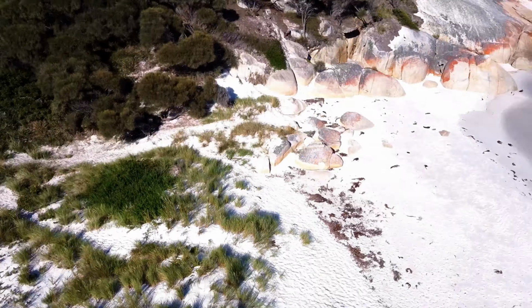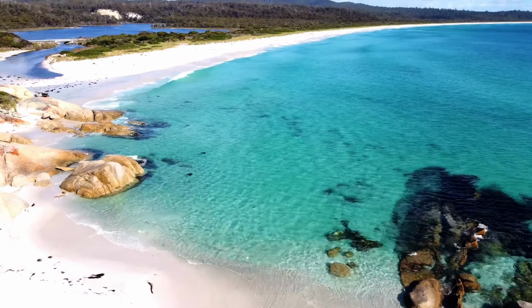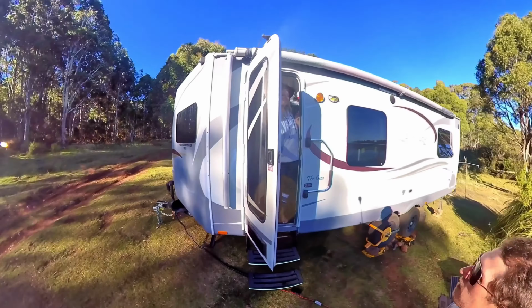We always had a dream to travel Australia. So we packed up our lives and began our adventure in our renovated caravan called Rocket.